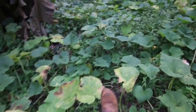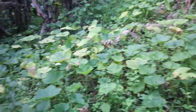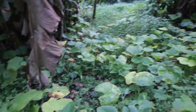See, this right here is supposed to be the path. I'm trying to get through here without crushing pumpkin vines. It's really kind of a pain. They're really good at being aggressive.